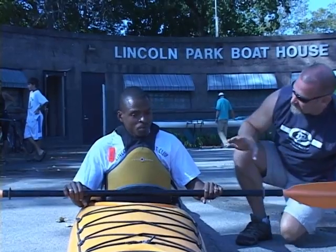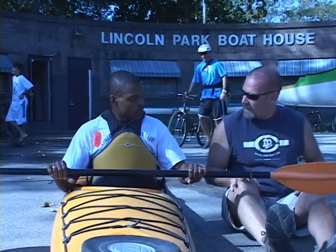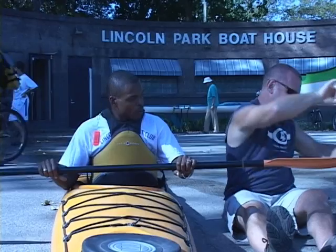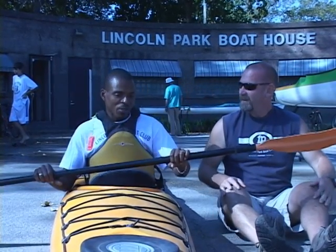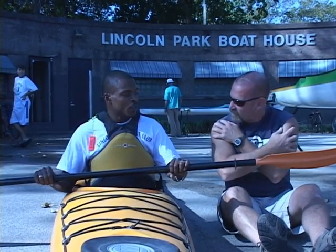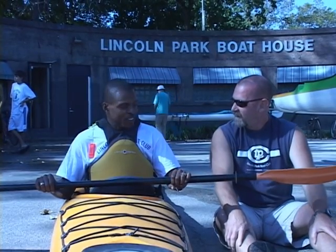And then once you get the hang of using your core muscles and rotating your hips, you're also going to drive through your legs. So when the paddle goes in the water and you're pulling back, you're actually driving forward with this leg. So your leg muscles also. You're working your legs, you're working your core, you're working your shoulders. So it is really a full body workout. So it's a great way to get yourself in shape and stay in shape.